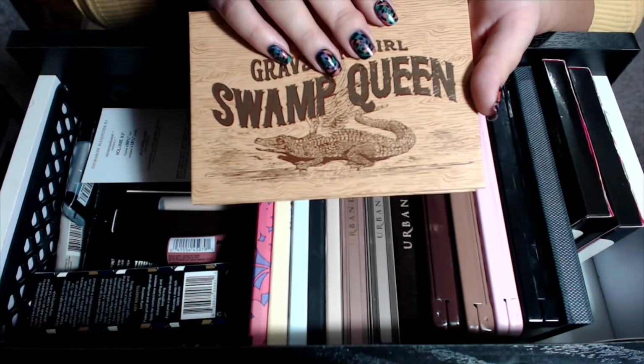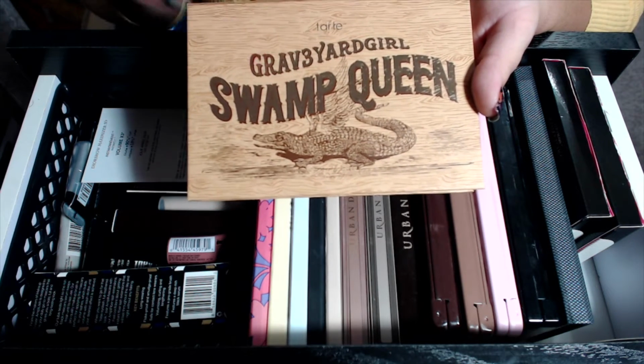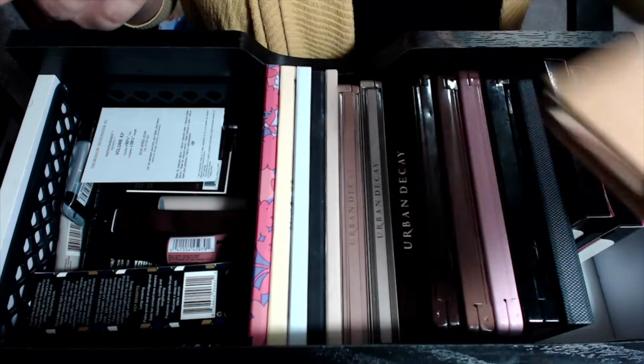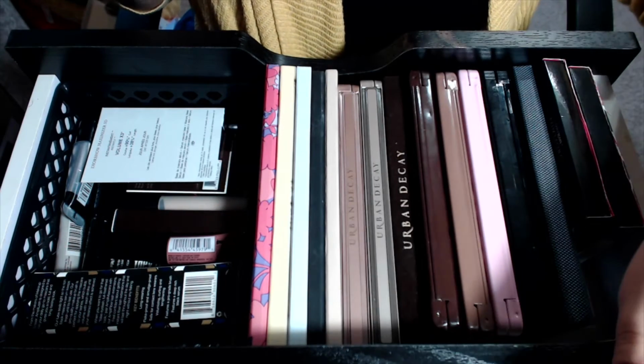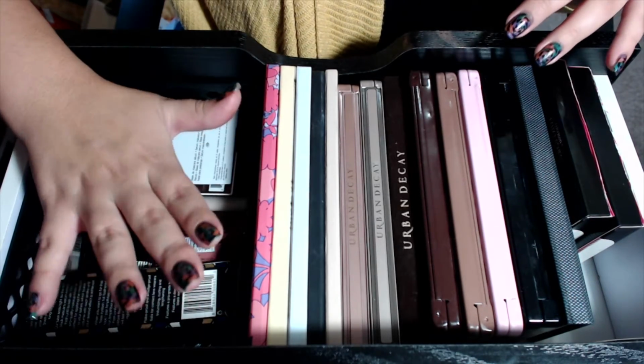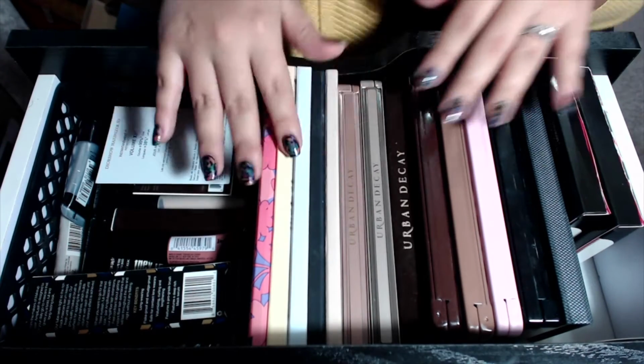Those shimmery shadows do have a lot of fallout, but if you use some type of glitter glue or a really good base, they'll stay on quite nicely. So I'm not getting rid of that one. And like I said, this is also kind of like my backup drawer, so I have lots of backups here. So these are the rest of my palettes here.